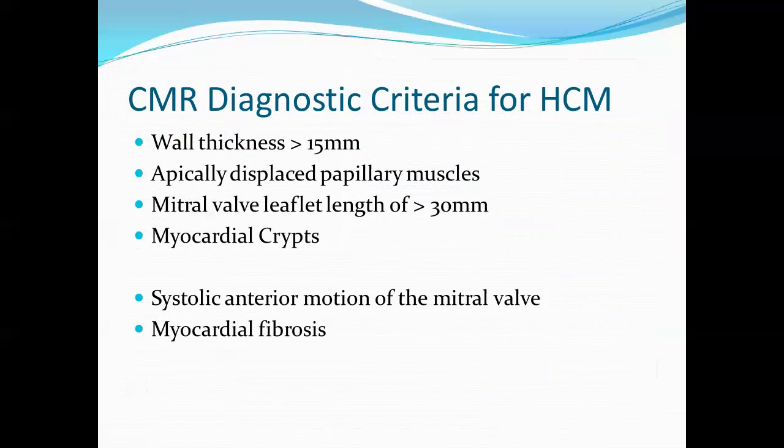And I'd have to say, even with the help of MRI, it's still sometimes hard to say: is this hypertensive heart disease? Is this somebody with athlete's heart? And then the other pieces, which aren't part of the actual diagnostic criteria, are looking for systolic anterior motion of the mitral valve and myocardial fibrosis, both of which can be seen in other pathologies.